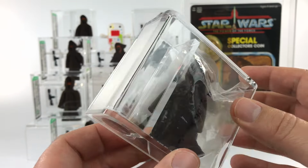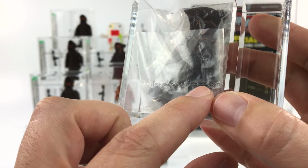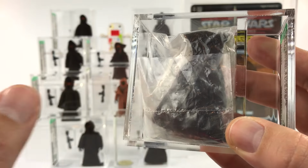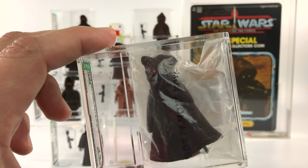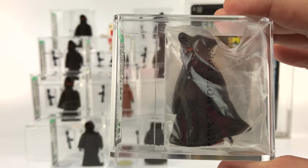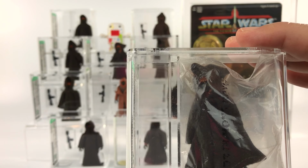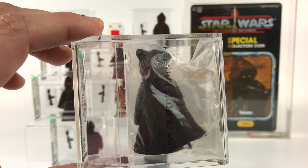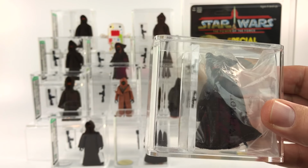And as you can see here, this is heat sealed, so they use some kind of press or something like that to seal these bags. And this is a soft bag, so very cool. Like I said again, I don't see these in the market, so I had to jump on it. I think this is the second time I've seen a bag Jawa. C3POs are really common, and a lot of other baggies are kind of common too, but I really don't see a Jawa out there in the market. So this is pretty interesting.